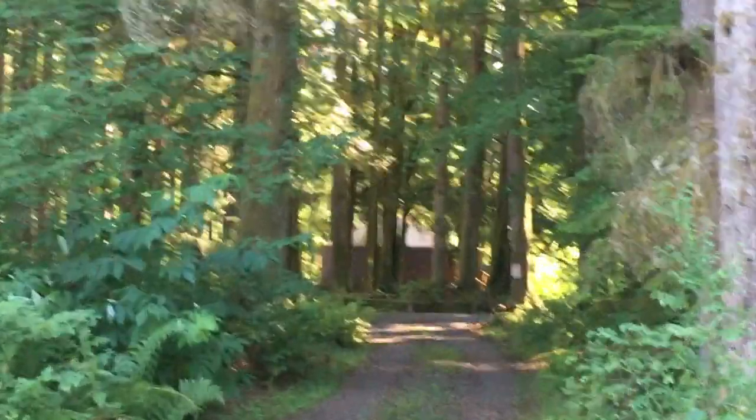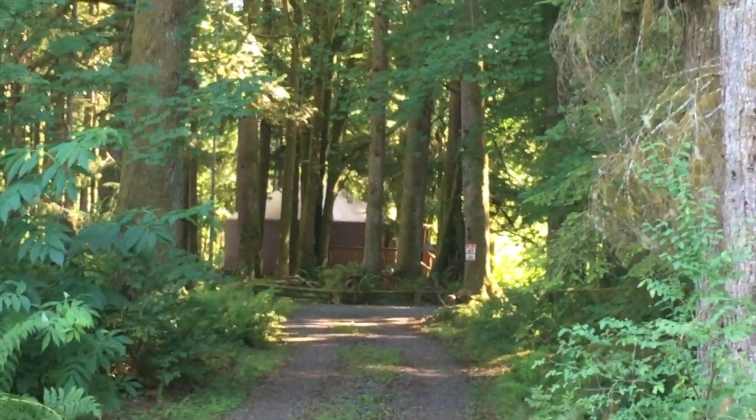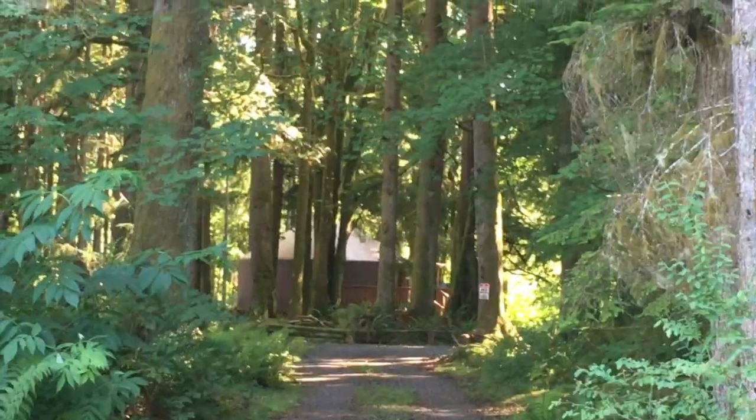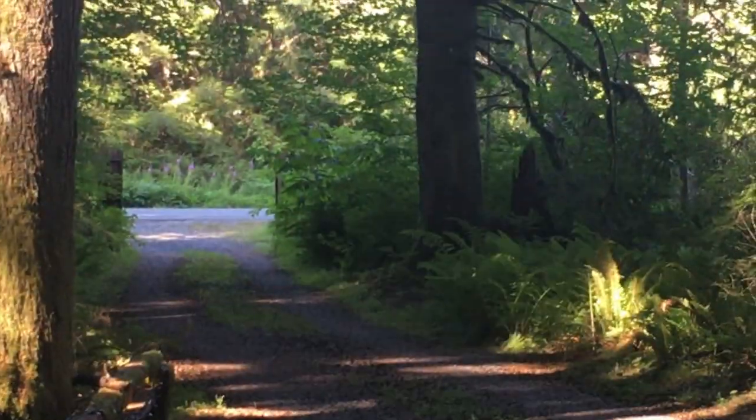Okay, well, and the yurt is there. That's where we're staying today, at this yurt up in Granite Falls. Excited. Currently, gotta figure out how the car gets through this gate. Currently, we're stuck on the other side. But yeah, we'll figure it out.